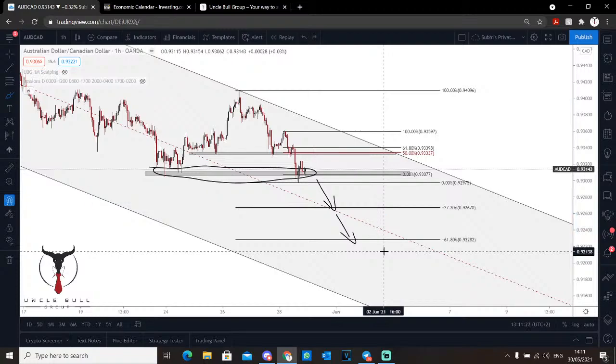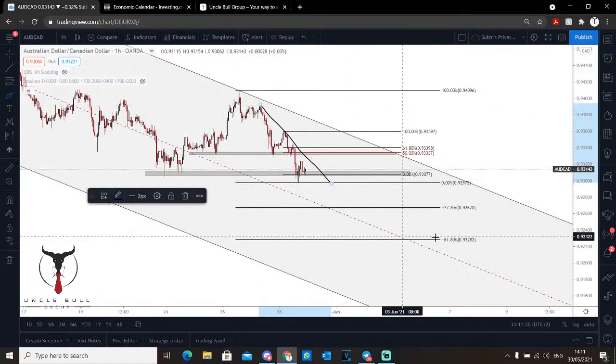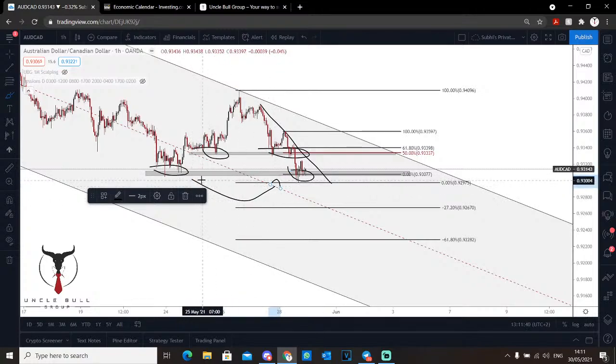So from a technical perspective, we are in a long-term descending parallel channel. We are respecting a short-term descending trend line. We are respecting the resistance area we had over here. We are respecting the current support that we have over here, sort of like a double bottom rejection, right? Price may come back up, grab liquidity, retrace to the 50 or 61.8 or even to the top trend line resistance before going back down and move with the intended direction of the trend.